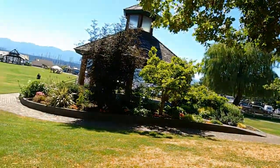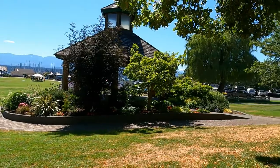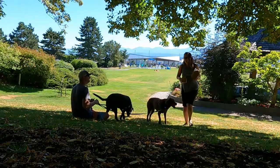Yay! We're in Comox at the marina, and we found food trucks because we're freaking starving. And can't complain with this kind of view to eat something from the food truck. That's pretty neat. It's a very hot day again, so we have to be very careful with our girls so they don't overheat. So we found a nice little tree here, providing some shadow. Have our burgers, and then go from there. It's a nice little area in Comox.